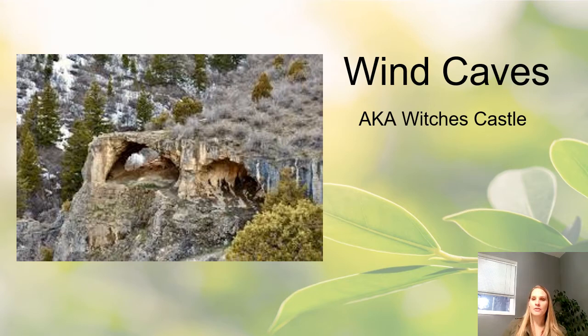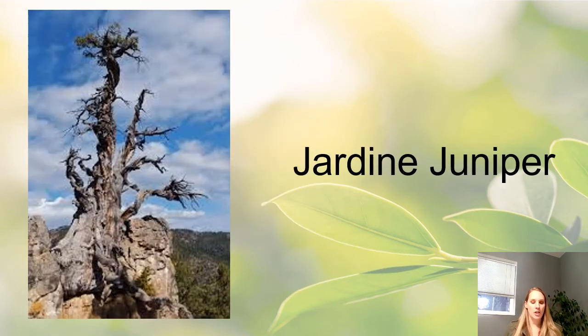So we'll move on from the Wind Caves to our next location, which is the Jardine Juniper. I think it's really fun to think about the Jardine Juniper and all the history that this tree has seen. Samples from the Jardine Juniper dated to be about 1,500 years old. It was discovered in 1923 by a student from what was then the Utah State Agricultural College. Her name was Maurice Linford.